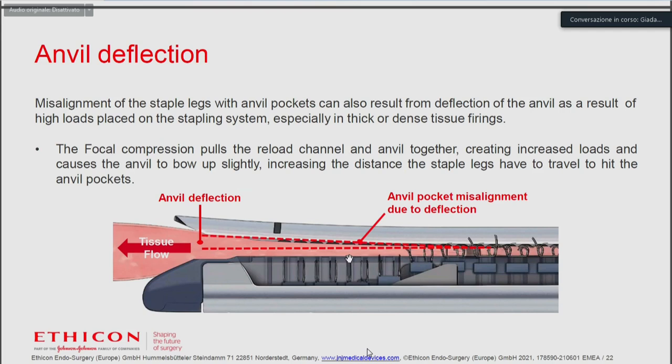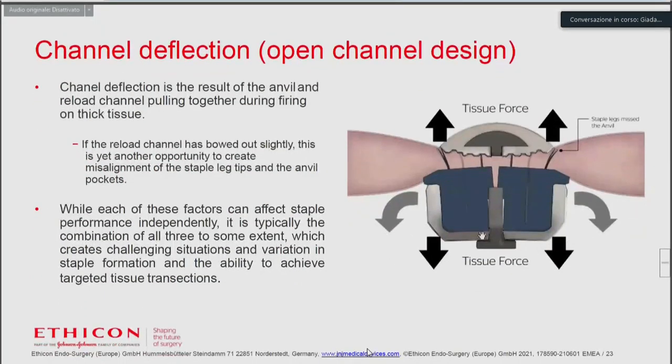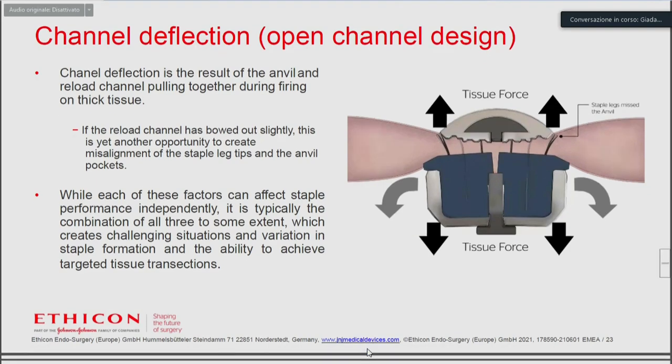So this is why we work from one technology to the other at strengthening more and more the anvil jaws, to build them with stronger materials to avoid this deflection at the distal part. The deflection may occur also laterally, because the thicker the tissue you treat, the more the lower jaw can experience a deflection. And this, as you can see from this picture, may affect once again the possibility that the staples can form properly.